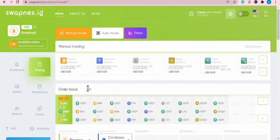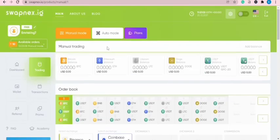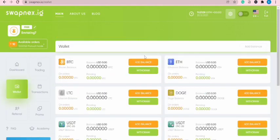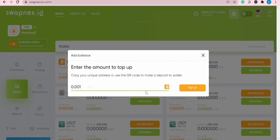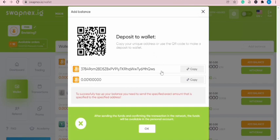So this is basically how this platform works. Put in your amount to see the profit you can realize, and then you create your order. And before I forget, guys, I did show you how you can fund your wallet, okay? Just come over here and click on wallet, and then here is the BTC. You can click on add balance, then put in the amount of cryptocurrency you want to add. Then you're going to load up something like this, the address, right? So it says here, to successfully top up your balance, you need to send a specific exact amount to this address, and use this as a tag, right?